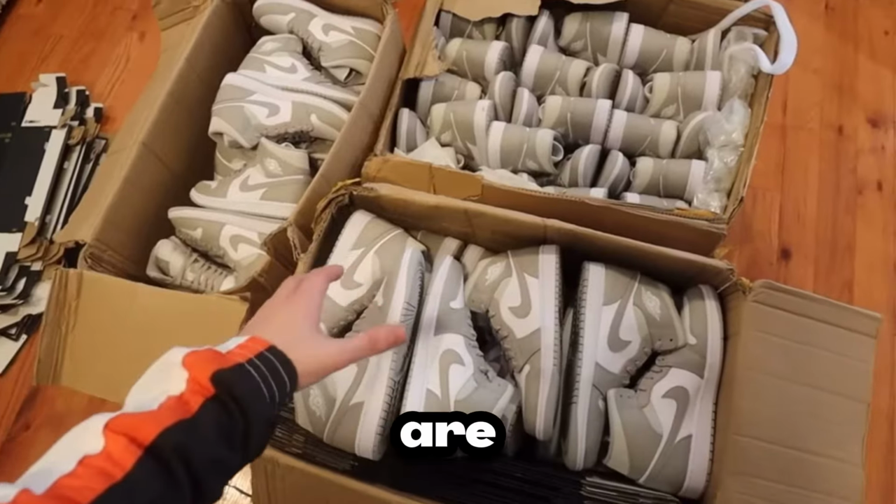Brother, who is that on your shoe? And you have to walk very fast in order for people to not see that they are fake.